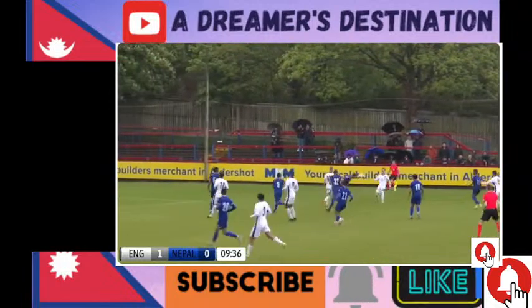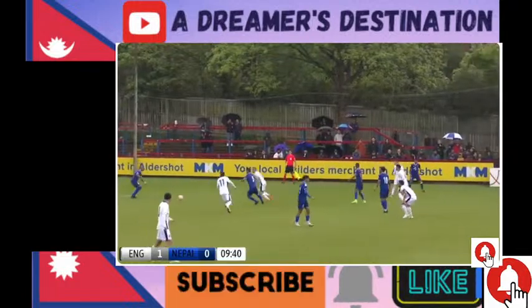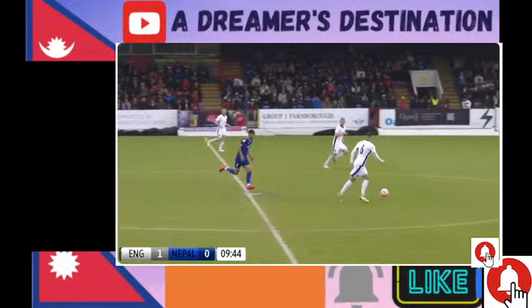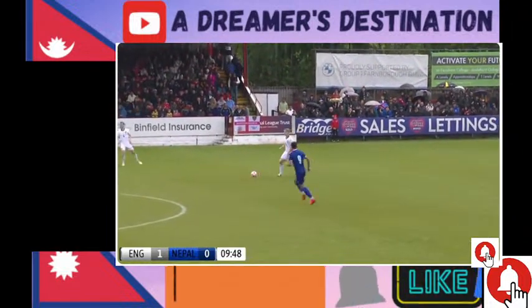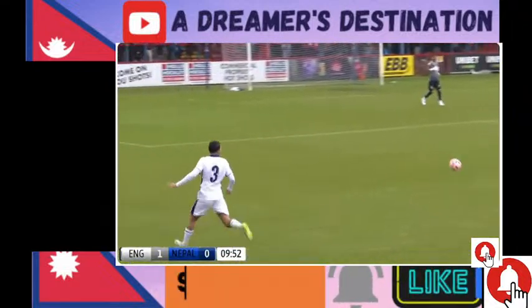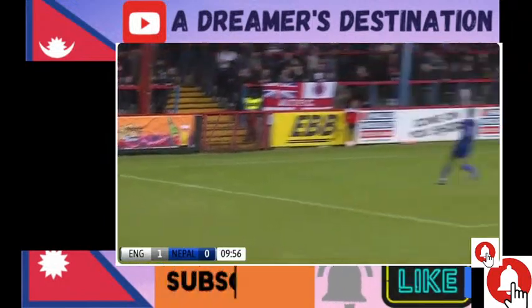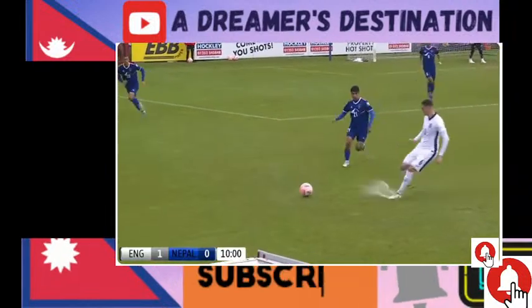England trying to press once more and looking for a second goal, but it's Nepal who have it. Rai gets it forward. England have it back. Very comfortable for them at the moment. Trying to spring the offside trap with Ollie Harfield. Gets the cross in. Dealt with very well by Nepal.